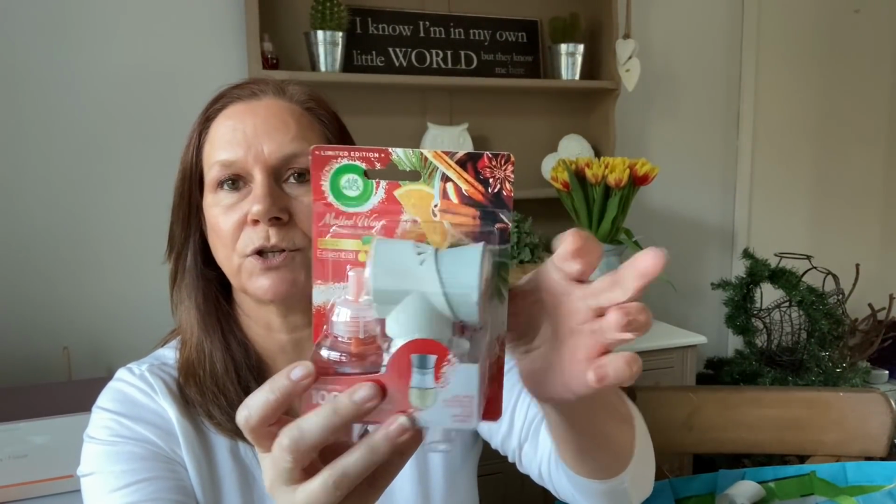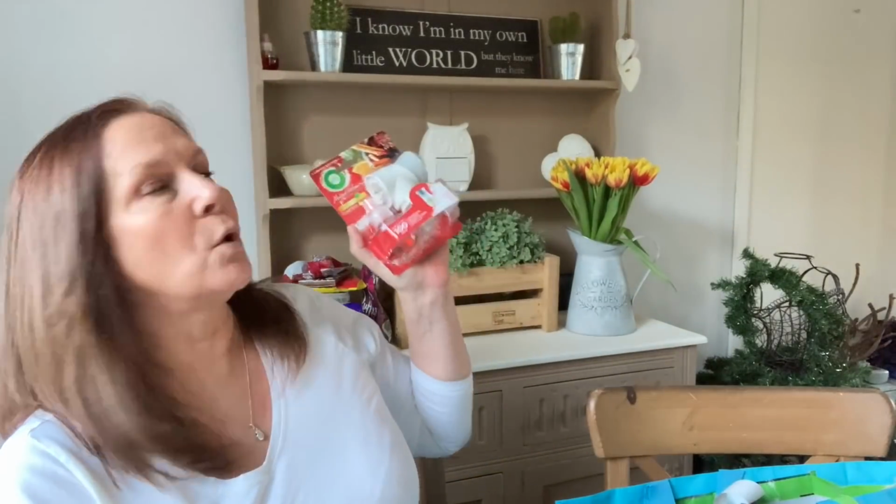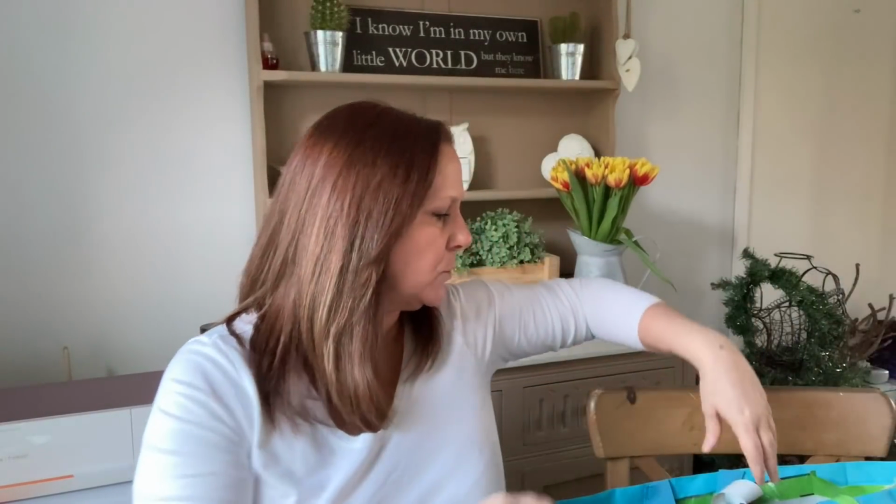I wanted another one of these plugs, so I had to go with that. They only had it in the mulled wine, which I've already got one up there. But I wanted it for the, is it Amber Rose or something like that? That I got when Maxine put an Airwick candle in my Secret Santa. I fell in love with that smell. The house smells of it because I love it, and I wanted another one of those plugs because I've got one up there.